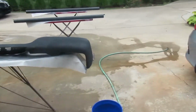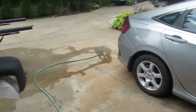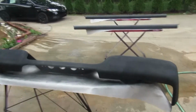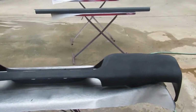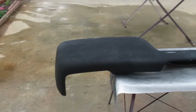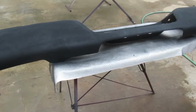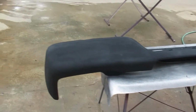Now, I did run out of this Rust-Oleum paint, the rugged black. I already mentioned this. I got like six of those cans already. Well, I did mess up a few on this bumper. I think I used like two cans on this.